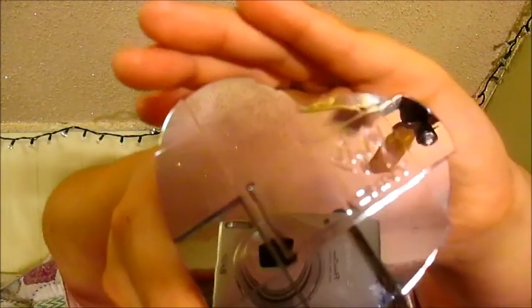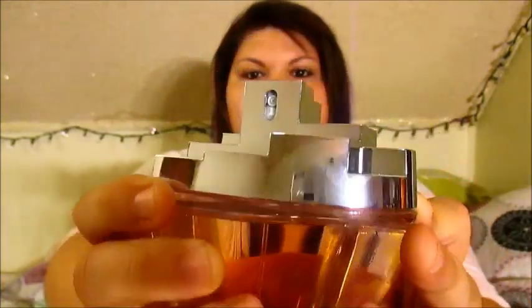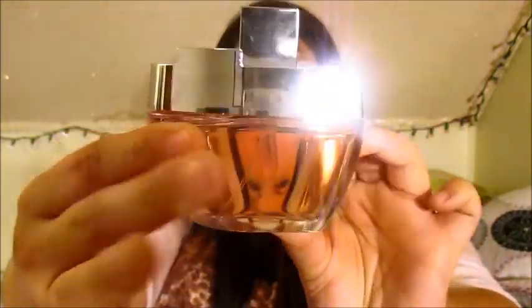This is the bottle. OMG. Is it glaring? That is the bottle. Gorgeous. Loving it. Oh, can I just do this real quick? Ooh. Loving it. Oh my god.